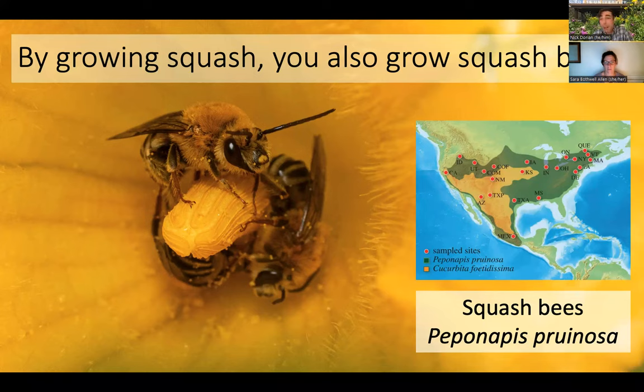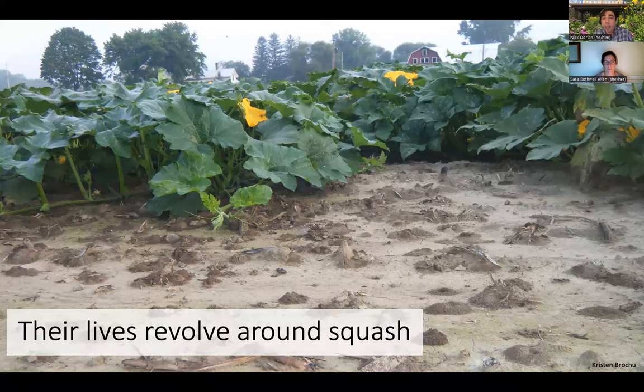If for one year we stopped growing squash, the squash bee could not reproduce because this is its only source of pollen. And so squash bees are here precisely because we plant squash. Their entire life cycle revolves around squash. Here is a pumpkin patch. And in the far foreground, you can see these sort of anthills. Again, not anthills. They are the nests of squash bees.